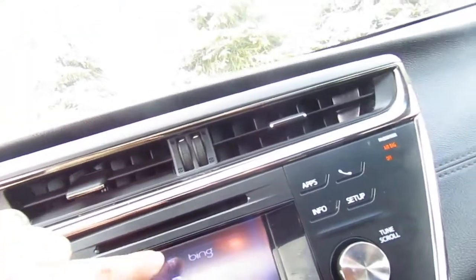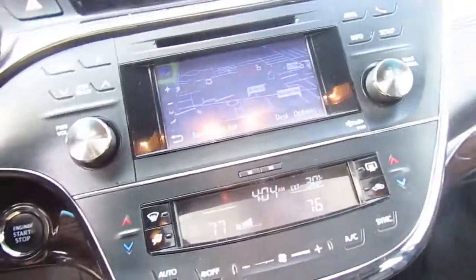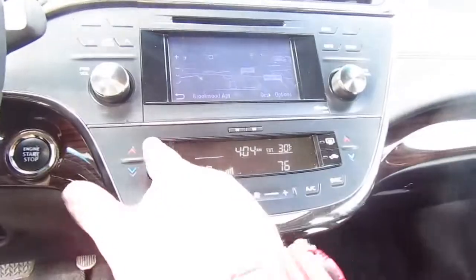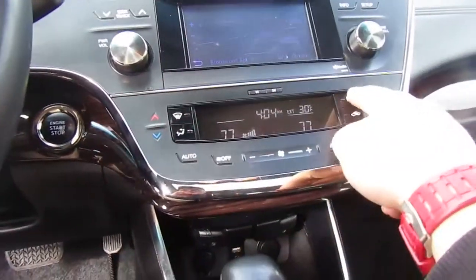But for something in a 2013 vehicle, that's extremely well equipped. And it has dual climate control for each person.